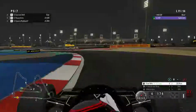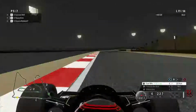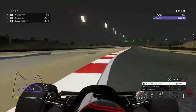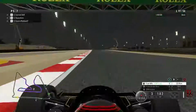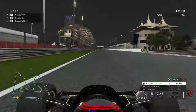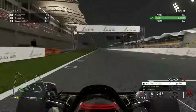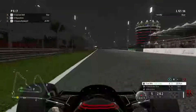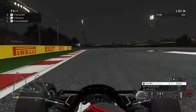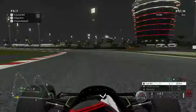Just really pushing on here and trying to see what we can do. Trying to pull away from Cosmic Robbie here, and we are setting purple sector times. Sector 1 was purple, sector 2 was the fastest, purple, and as we come across the line now, it wasn't quite enough in the end to get the fastest lap of the race. So, a bit unfortunate there, but anyway, we continue on. Going very, very deep into turn 1 there, and on lap 12.